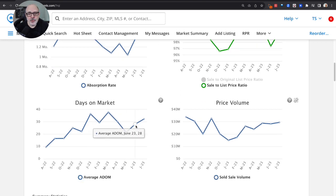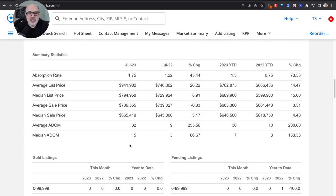Days on the market is trending up a little bit, but we're still looking right about 30 days for the median or average days on the market. We scroll down here and take a look and see what the median sales price is for the month of July. Median sales price came in at $665,419. That is a 3.17% increase over 1 year ago. When we look and see what has been trending year to date, we're about 4.5% higher year to date right now than we were in 2022. So definitely seeing prices slowly continue to rise. Nothing crazy happening, but definitely prices are rising.